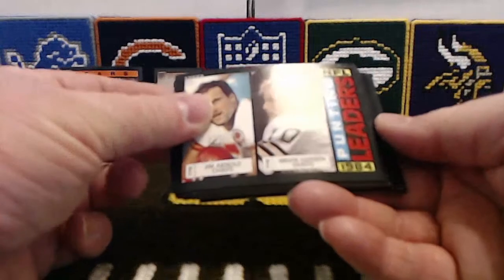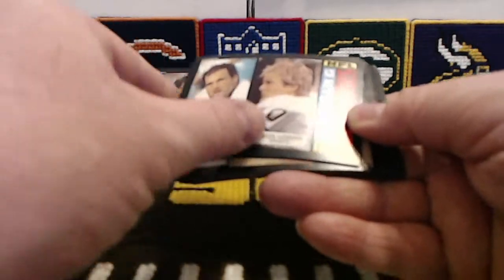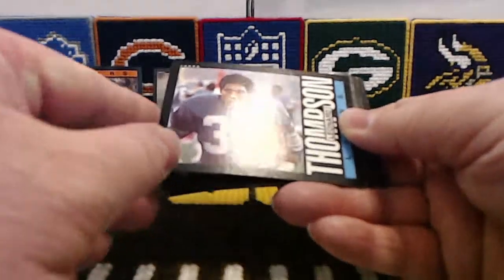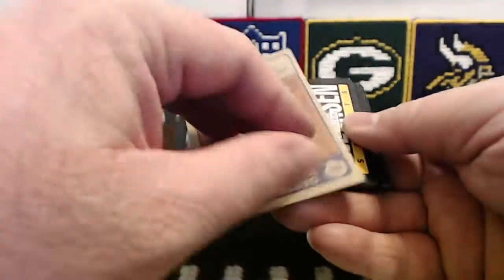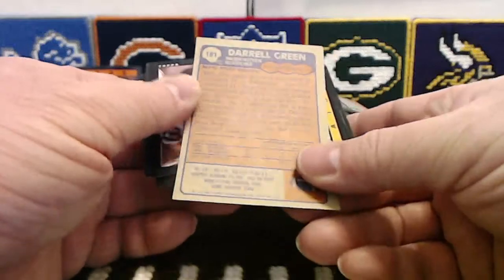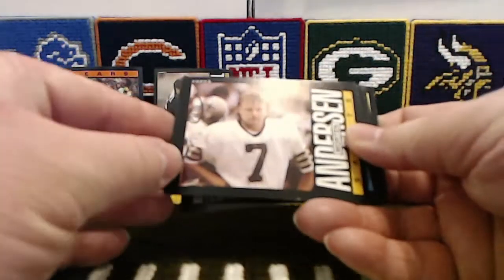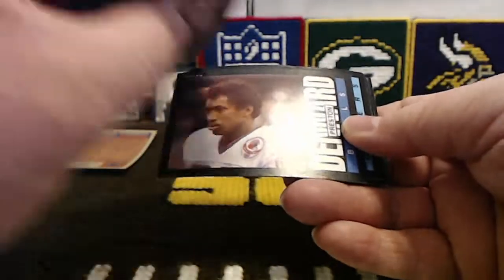Here we have punting leaders. So for those of you who collect punters, here you go. Jim Arnold and Brian Hansen. How about that? There you go, guys. Here is Leonard Thompson. Darryl Green, a second-year Darryl Green. That's nice. And right behind Darryl, we have a second-year Morton Anderson. Morton Anderson also had his rookie card in 84 Topps. So that's cool to see.